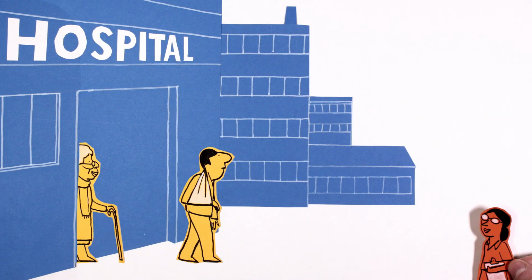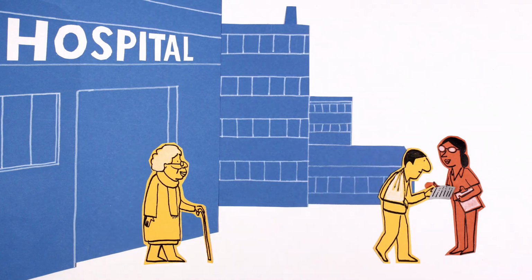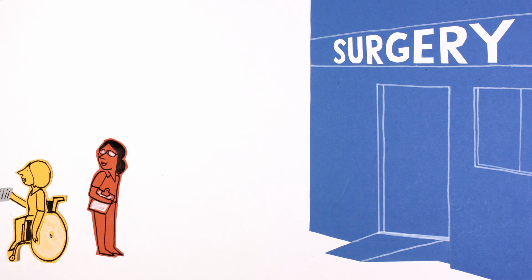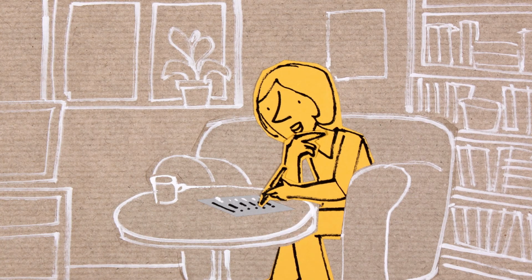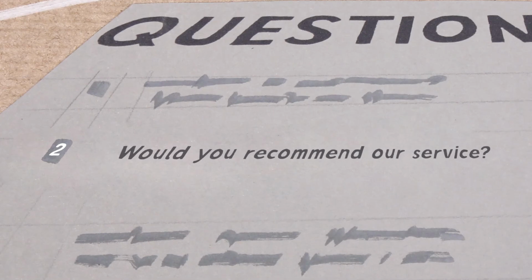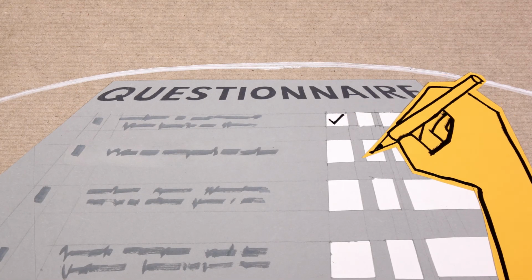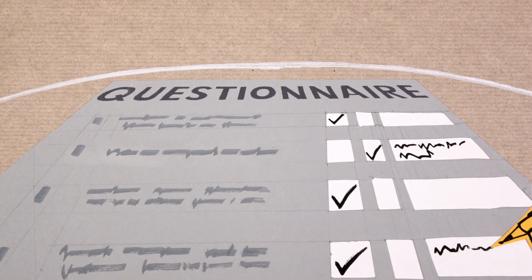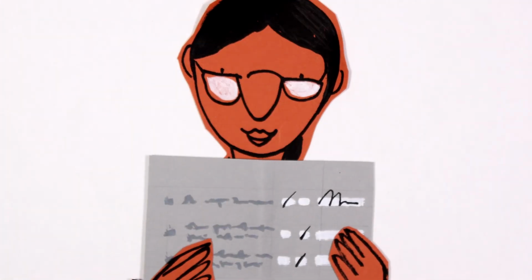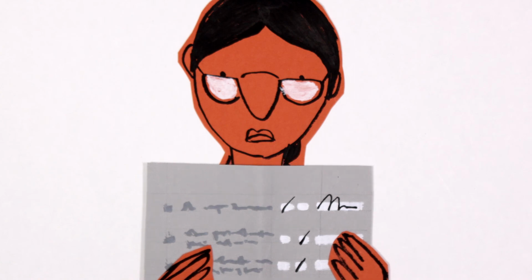Currently, the ways we gather feedback about patients' experiences using NHS services are not ideal. Patients often have to reflect on their experiences long afterwards. Questions are very general, and responses are often limited to tick boxes. Any comments are time-consuming to process and don't get analysed, so important feedback can be missed.